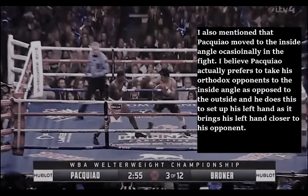And I also mentioned that Pacquiao moved to the inside angle occasionally in this fight. I believe Pacquiao prefers to take his orthodox opponents to the inside angle as opposed to the outside, and he does this to set up his left hand since it brings his left hand closer to his opponents.